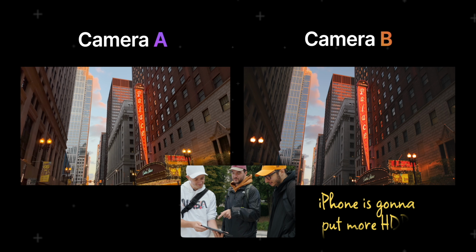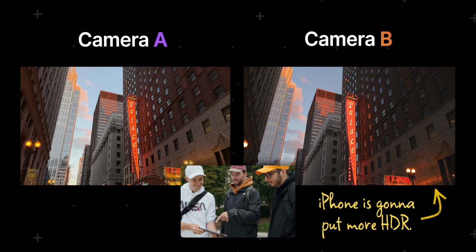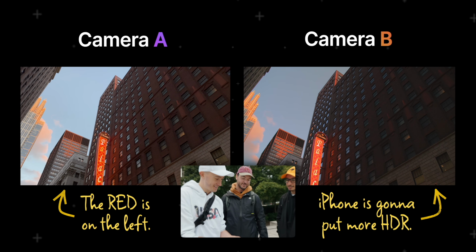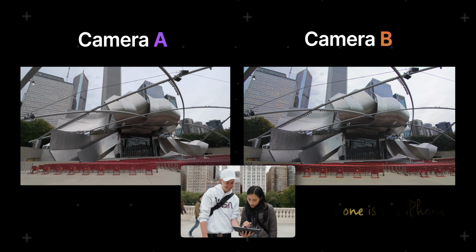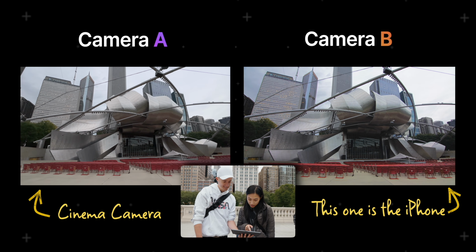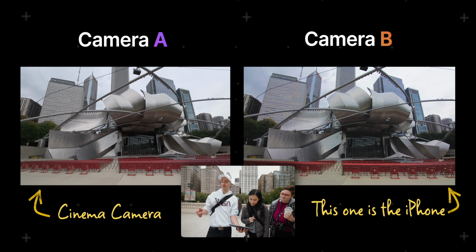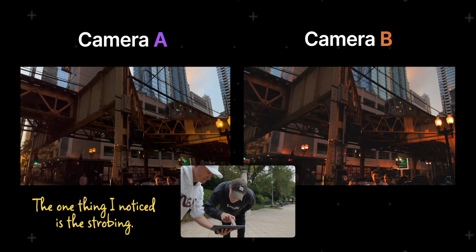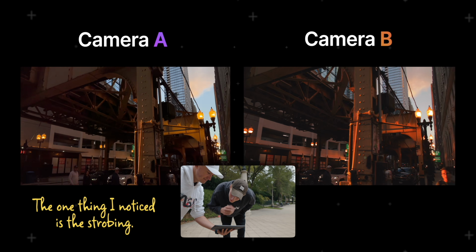I feel like iPhone's going to put more HDR or something on the right. I'd say the Red's on the left. Honestly, I prefer the shot on the right. This one is the iPhone and this one's the camera. Yeah. You want to check it out as well? Only one thing I noticed is strobing of the crosswalk.